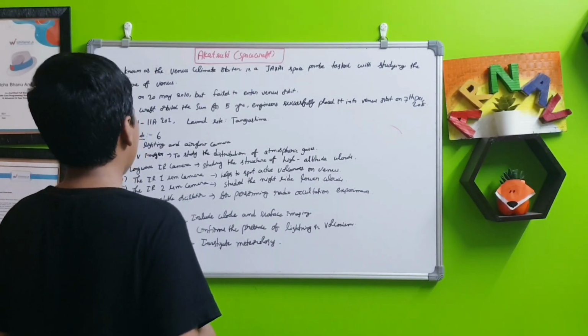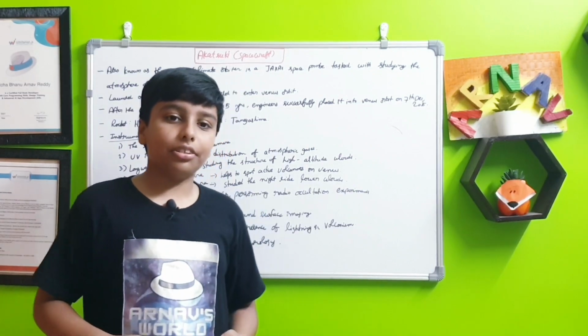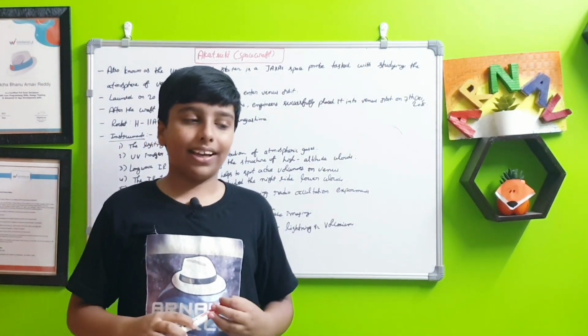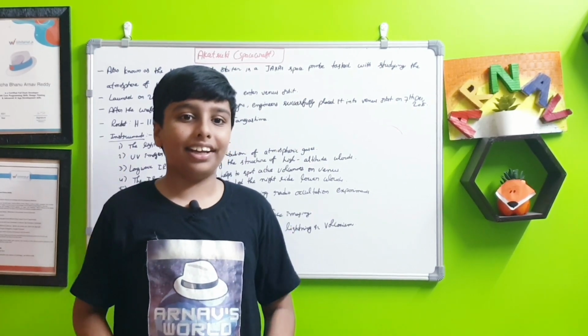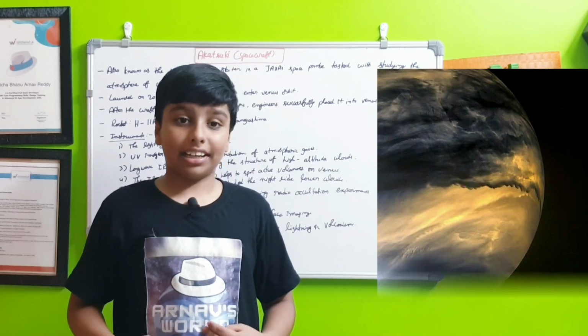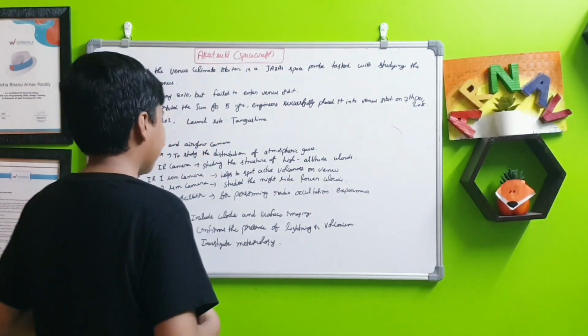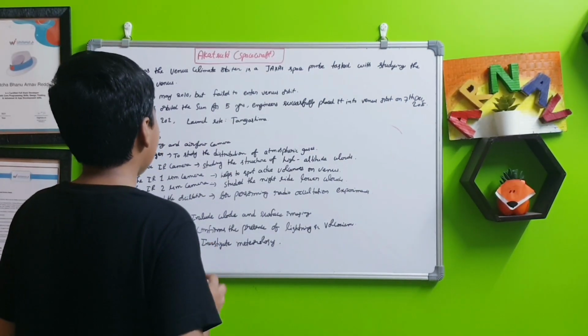Next, the long wave IR camera. It studied the structure of high altitude clouds. There are high altitude clouds, and it just studied their structure: whether they produce a lot of lightning, or whether they are just clouds like on Earth. They produce a lot of lightning, so they're not like Earth's.